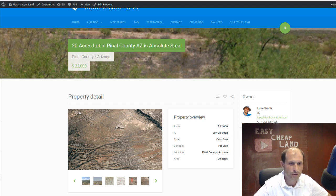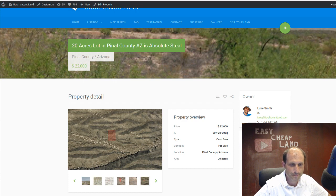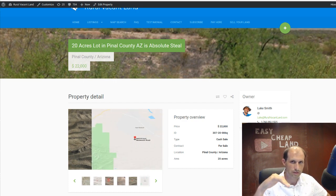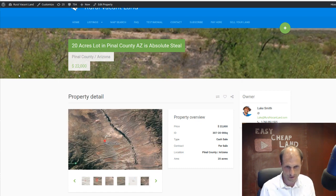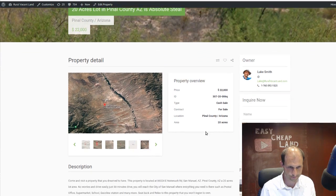I'm asking $22,000. It's a 20-acre lot, and I know there's a trail through it. It looks like someone started a housing site. I mean, it's got a dirt road that goes up it. And let's take a closer look. So 20 acres.